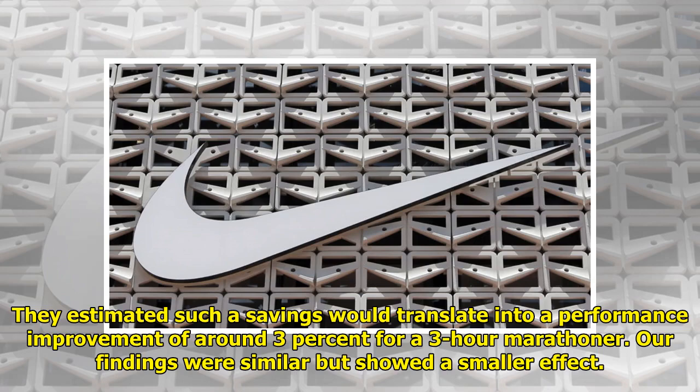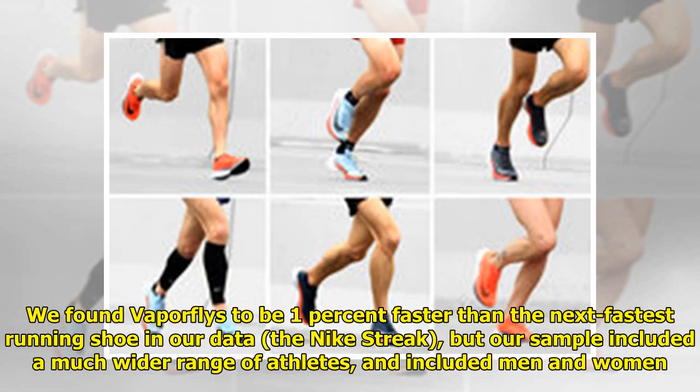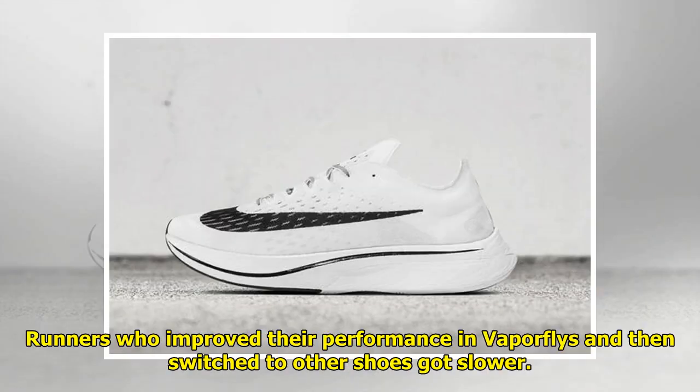Our findings were similar but showed a smaller effect. We found Vaporflies to be 1% faster than the next fastest running shoe in our data, the Nike Streak, but our sample included a much wider range of athletes, and included men and women.